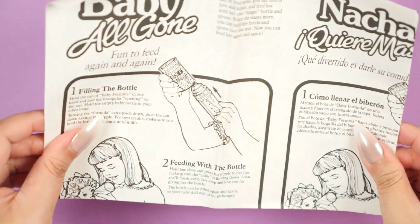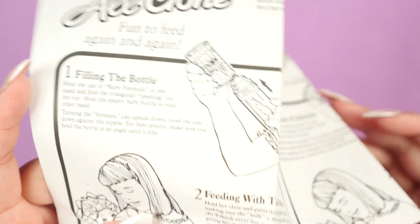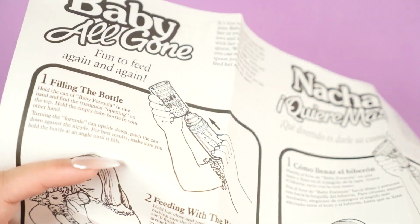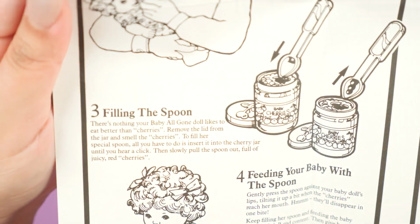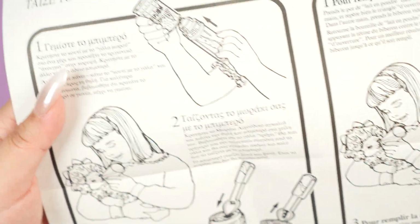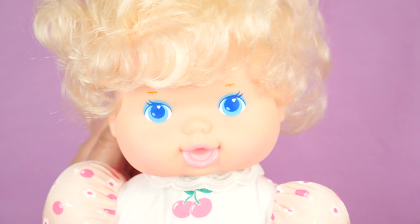I do want to look at the instructions real quick though, simply because this is a vintage piece of instruction. I don't know what I'm saying. I just like anything from the past, I guess. Filling up the bottle. Filling up the spoon. I really wish the milk hadn't expired because I would really love to see it in its original condition. I also believe this toy originated in Germany, but I could be wrong.